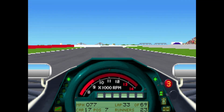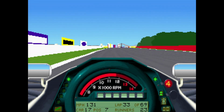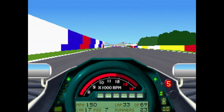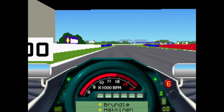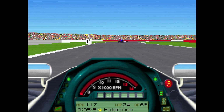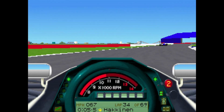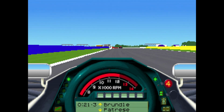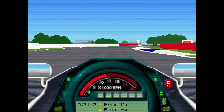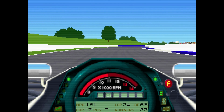Alright, back into a rhythm. Don't dwell on the error. Just get back into it, try and bring it back into the points paying positions. Who's next? Brundle up the road. Let's try and hunt him down. Hakkinen is 5.5 seconds behind me. I'm not too worried about Hakkinen. Where's Brundle? Brundle is 21.3 seconds up the road, so got my work cut out to hunt down the points paying positions.